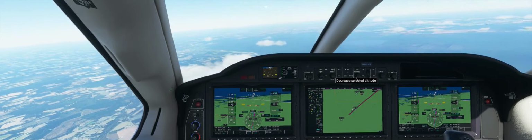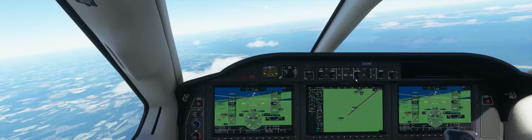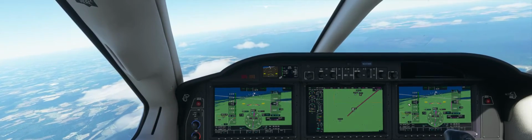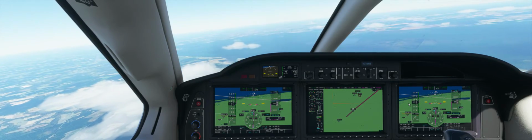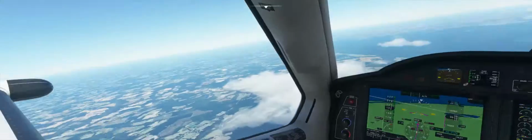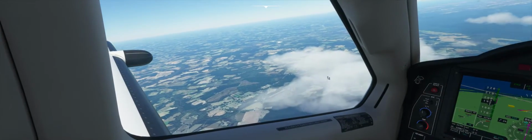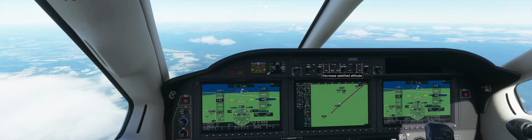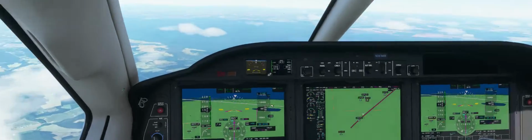Tower, Tree Whiskey Bravo. You find that funny, how they tell you to maintain your present heading and altitude, and yet 5 seconds before they gave you descent instructions. Anyway, it looks beautiful out. Little cloud cover, but nothing problematic. Why am I not descending? Are you seeing what I'm seeing?